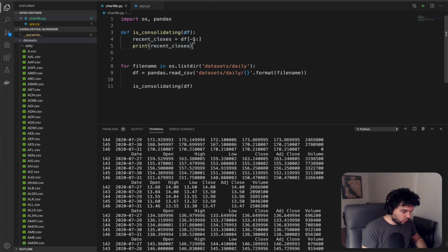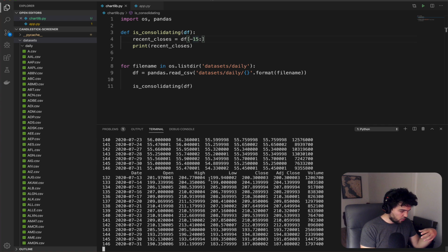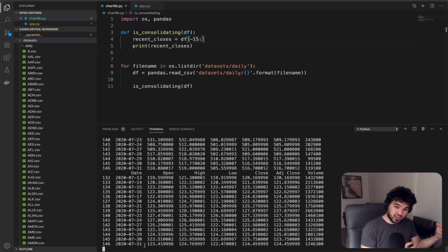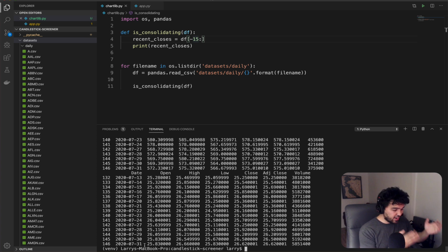And so let's say we want the last 15. We'll do 15, so we run that, and this will show from what looks like July 13th through July 31st. It excludes weekends because the stock market is not open. So we have a way to isolate our last 15 closes now.